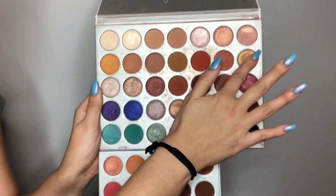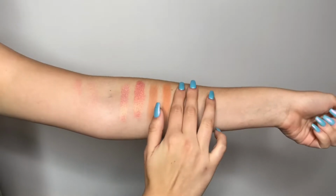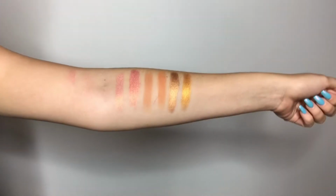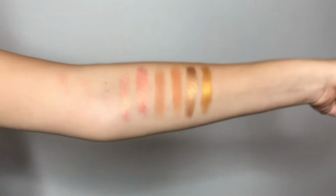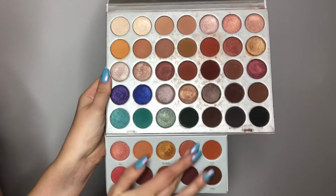On Camera and Queen are definitely completely different golds once you swatch them. I have to say all of the golds in the Vault collection swatch completely different than the one in the original palette, so those you don't really have to worry about. On to Boom and Firework.